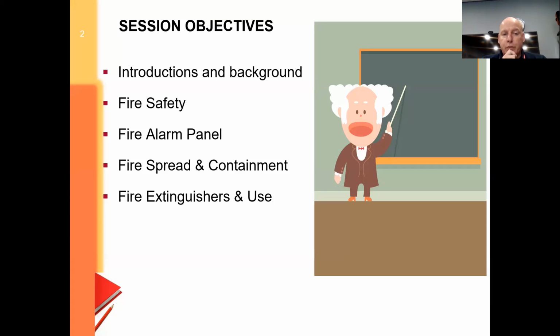Just a basic overview of what we're going to cover in fire safety: the alarm panel itself and how it's used, fire spread and containment, and also extinguisher use.